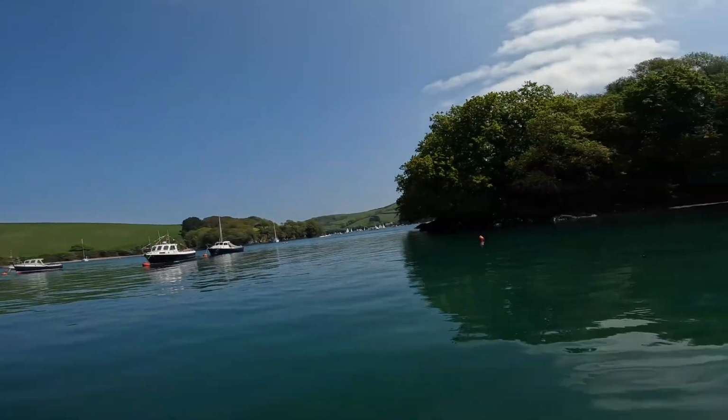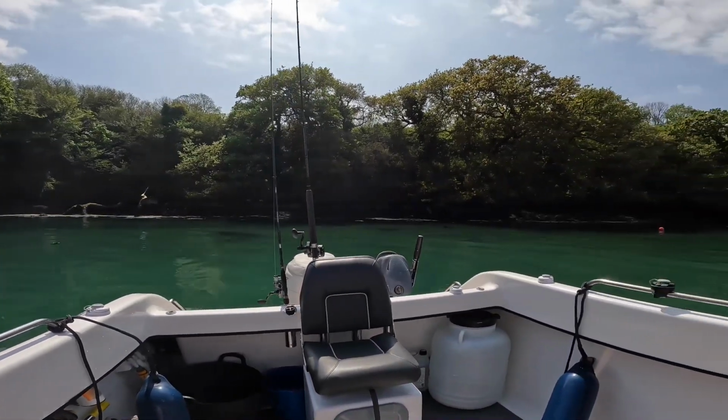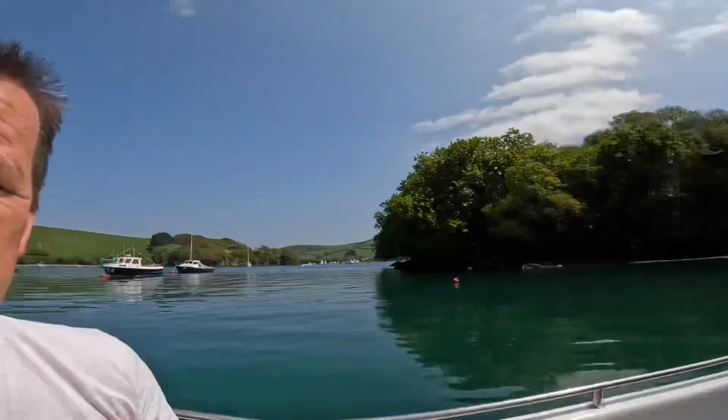So, quick little trip to prove the engine, and that worked really well, so pleased with that. And on top of that, we have pulled into this lovely little secluded bay. There's a little bit of east wind, so we're out of the east wind there.